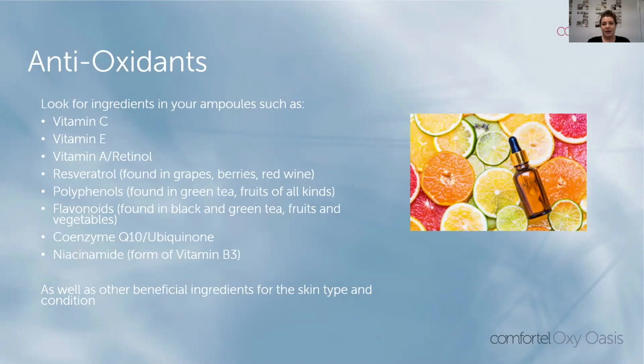When red wine is made, the colour of the wine actually comes from the wine being soaked in the skins of the grapes. And so all of those beneficial compounds, including the resveratrol and the polyphenols and things like that, actually soak out of the skin of the grapes and into the wine. So it gives us those beneficial qualities. So same in our skincare products, we can find the resveratrol and the polyphenols and things like that. They're just different names for those compounds that are antioxidants.